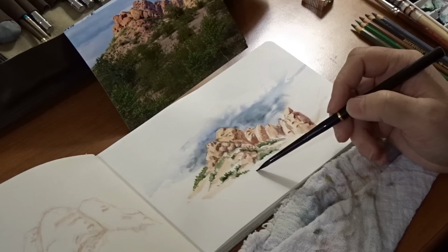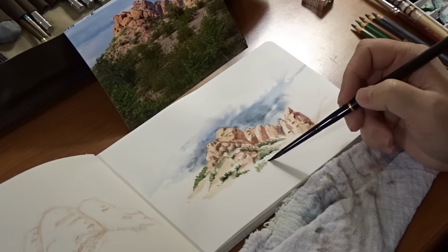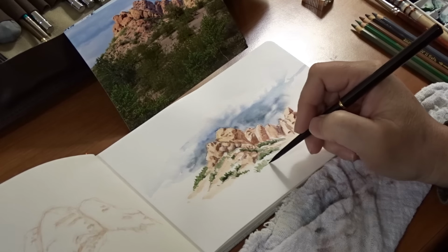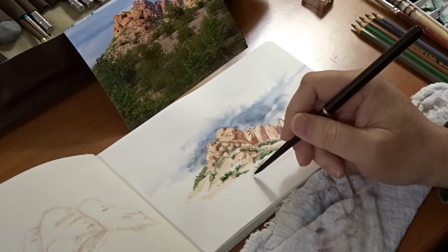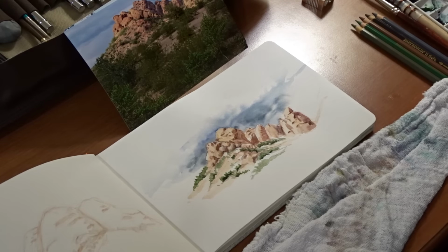Then when I got back to the hotel, here I am in the hotel, I had a photo that I had taken, made a print of, and I finished it out. And I had a real great base to go from. And the bigger grouping of rocks over there, you can see I have that light watercolor pencil sketch, which I will paint and finish later.